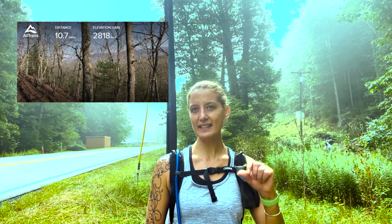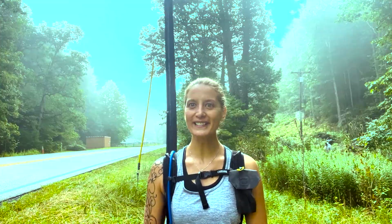Today we're doing Chimney Hollow Trail in Churchville, Virginia. It's an out and back. It is just at about 11 miles, a little under. So let's get started.